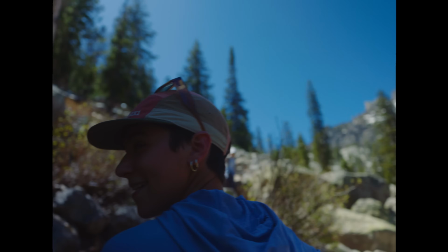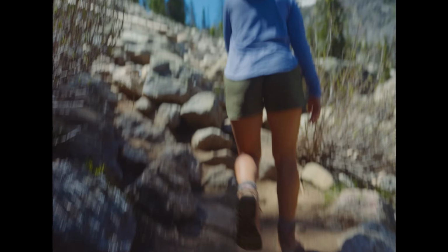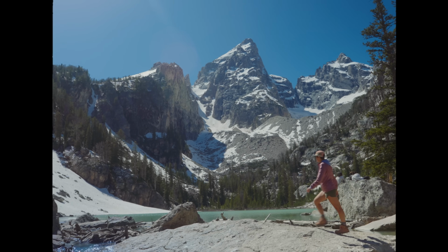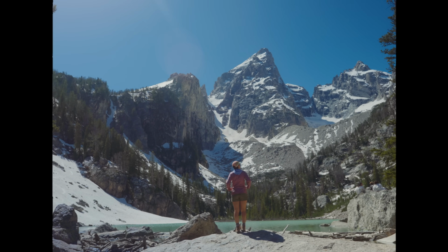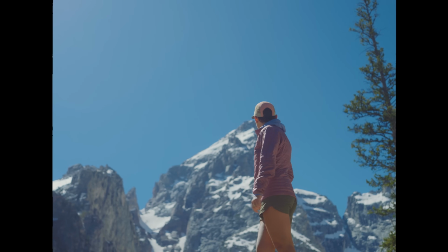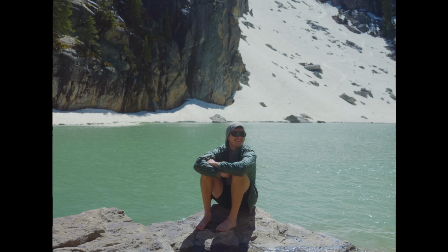The rock scramble. This is the worst part. But who knows? Maybe we were just better acclimated this time. Made it. All I know is I count myself lucky to be able to experience this place for a second time as a slightly different person.